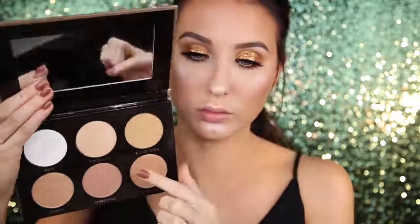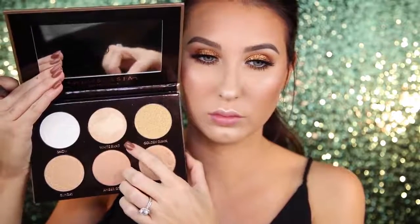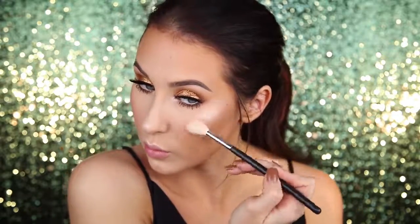So I kind of rubbed it down with my finger and then went in with the Anastasia Glow Kit and picked up the shade White Sand and applied that over top. I would use Champagne Pop, but I feel like I use it all the time. Mama needs to take a break. People call me out for using Champagne Pop too much. Never! So I'm going to apply that right over top, and I felt like it made much more sense to the overall look. It wasn't as white. It had more of a golden base, and that's what I really needed.